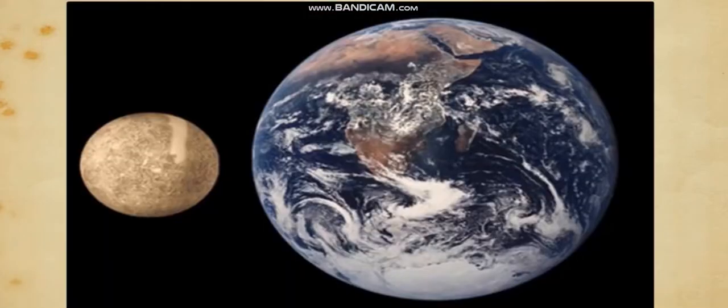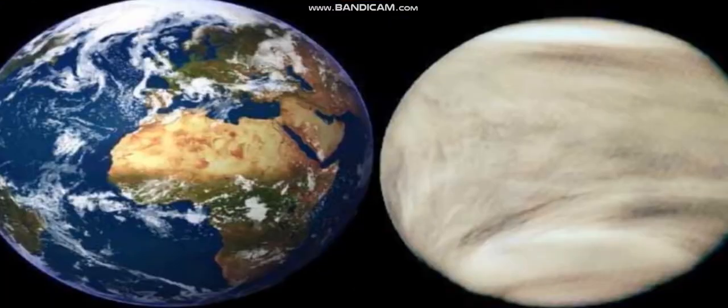Mercury, Budh. It is the closest to the Sun and takes 88 days to go around the Sun on its orbit. Life is not possible on this planet as there is no water and atmosphere around this planet.